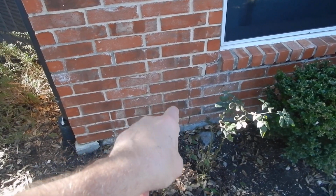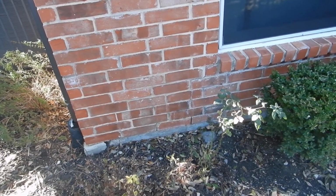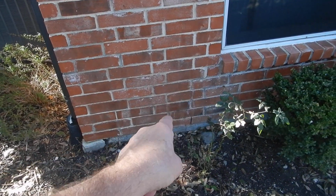We got a little bit of movement right in here. I understand that there might have been some foundation repair around this part of the structure. I don't have any paperwork. I don't know anything about it, but there is a little bit of cracking right there.